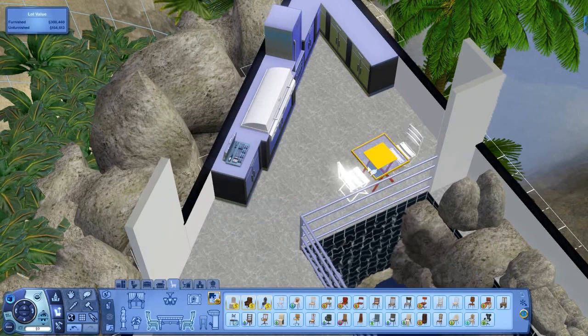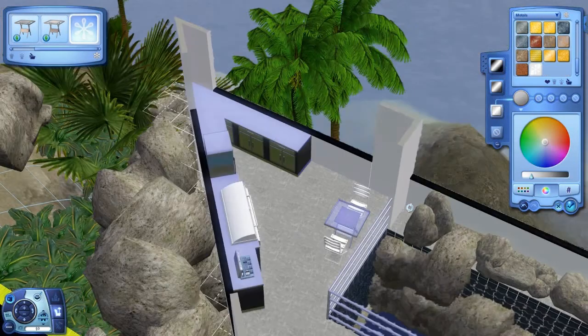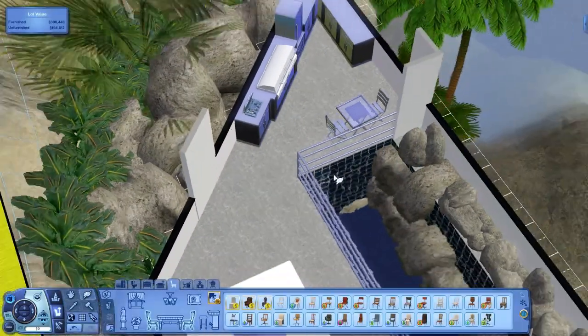And I end up adding this little outdoor seating area just so you have someplace near the barbecue to sit and eat. And yeah, I think it ends up awesome.